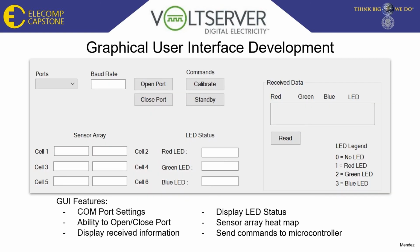I was responsible for the layout of the graphical user interface. To grant the user a level of customization, the user has the ability to specify the COM port settings as indicated in this section. Once the communication connection has been established, the received data can be found in this section indicated. The LED status and sensor array features were added to accommodate the user.